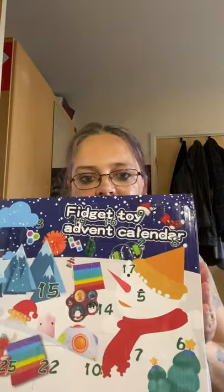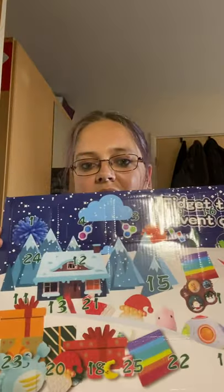So this is the fidget advent calendar. Now this one cost me £12.99. They vary in prices. They can go up to £25, I've seen. So this is the advent calendar. So I'm going to have to do this. I think I'll sit like this and do it.